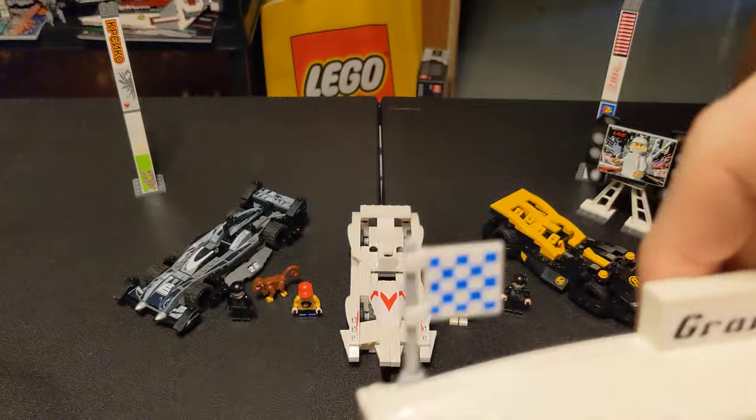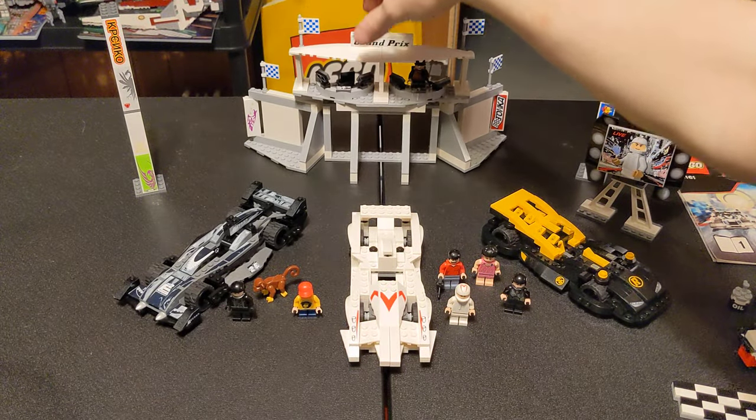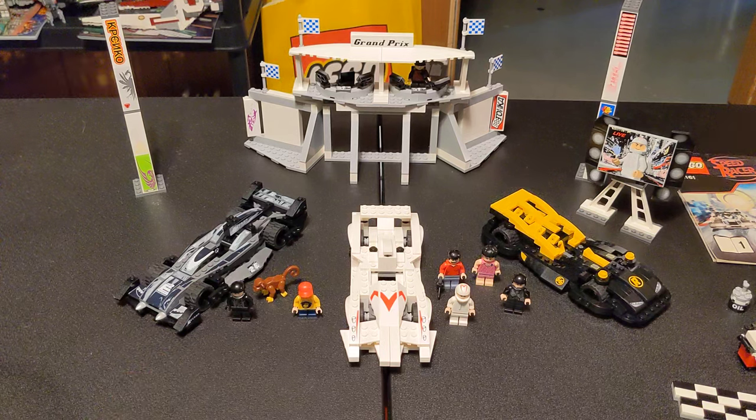There's honestly not much going on with this. It's big, there's a lot of stuff, but it's not a lot of playability. It's just there. Sort of like a display thing.